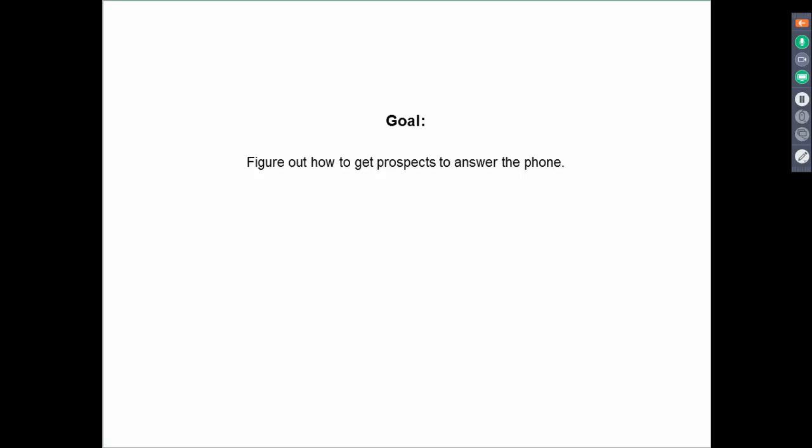So the goal is trying to figure out how to get prospects to answer the phone. But one thing that's kind of flawed in that goal is that there's nothing we can do to force someone who's not answering the phone to answer it. For example, there are things you can do with an email that might get a prospect to read your email or to not delete it so quickly. But when the phone rings, there's nothing you can really do that motivates the prospect to answer.